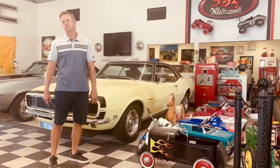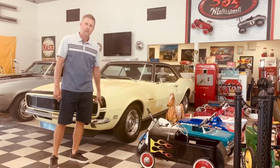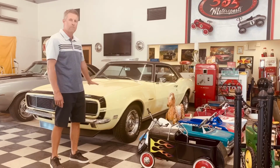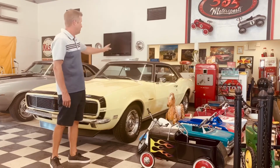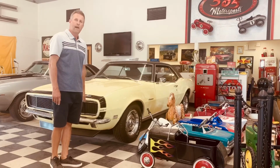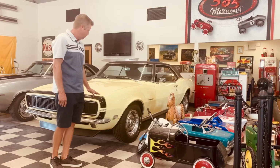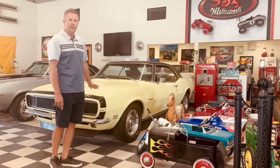The last piece of the puzzle is our 68 Camaro RS. So factory 327, a few upgrades. This has got a little bit of modification to it, a nice chrome pulley system. Vinyl top is original, black interior. So this is also the RS package, automatic, so highly desirable, butternut yellow. So we will break these down later.